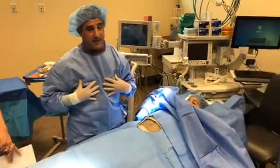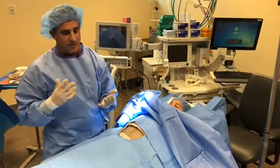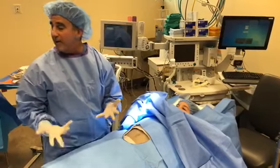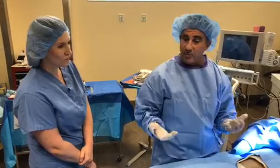Nobody who's not in a gown and gloves will come up to the table. So there will be perhaps a resident, another nurse assist with the operation. We may have medical students in the room that are trying to learn this whole process. So it's a crowd and people get to watch.